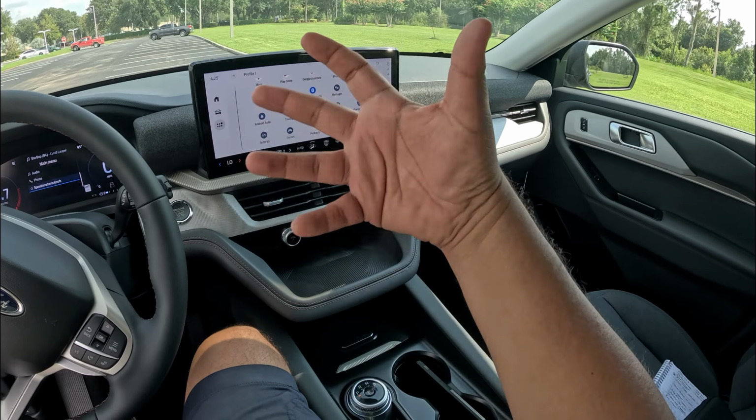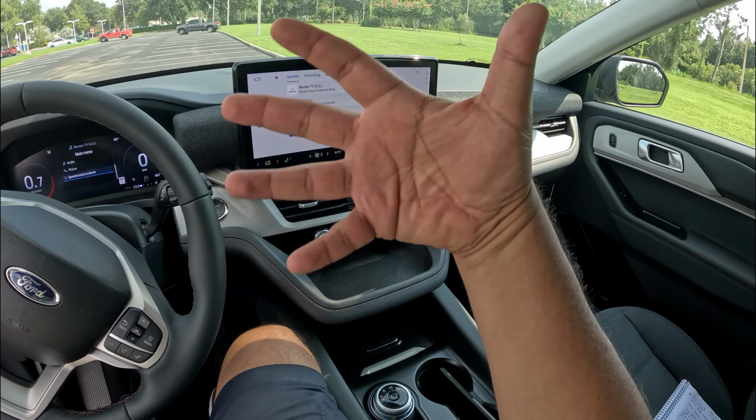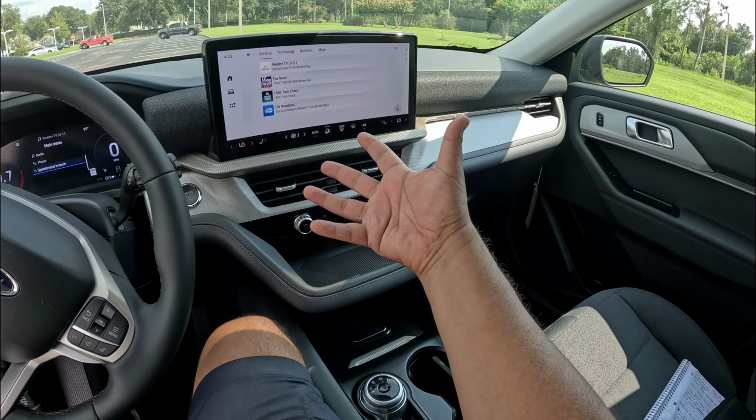You have to be parked, of course. You have to be in park to watch all this stuff, but you can see you can watch YouTube as well. And if you go back, you can also watch a movie, the news. Really awesome system you can do. You can see you got Reuters, Fox News, all the things you can do, and all personalized per driver, if you can say that.